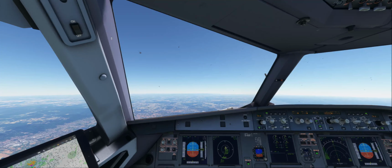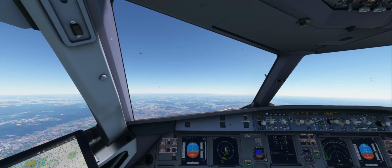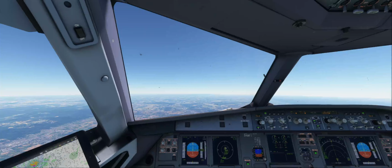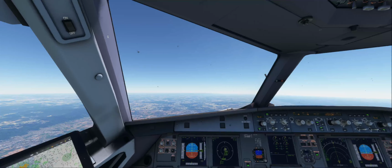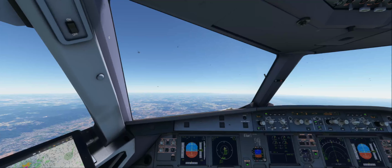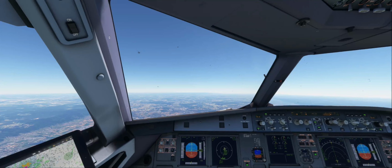Langen Radar, Lufthansa 854, request descent. Sorry, who is requesting descent? Lufthansa 854. Very good. You don't need descent for the next 50 miles. Stay at level 210. Roger.